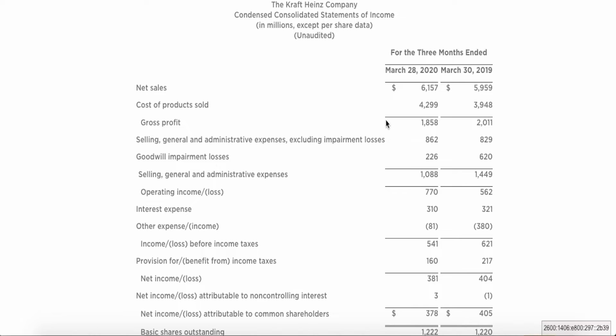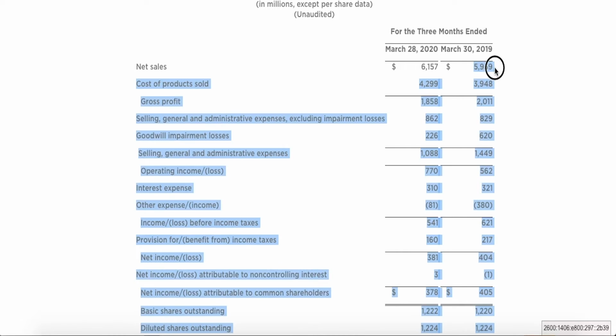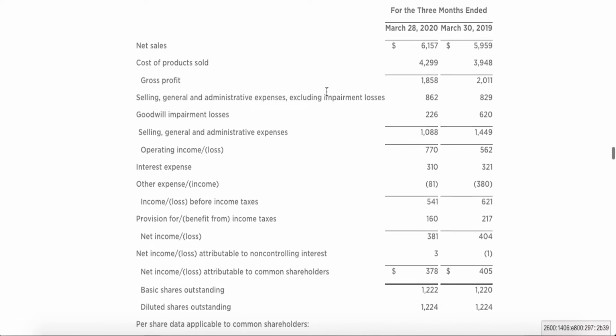Two things that I would look for before I bought Kraft Heinz shares. I'd want to see this gross profit start to tick back up because, like I said, we grew a little bit on the top line, but the gross profit actually dropped because our cost of goods sold ticked up. Now, is this recurring? Is this going to happen every quarter? Is this going to happen only in the March quarter? Those are things you'd want to investigate before you went in and bought a bunch of shares of this.